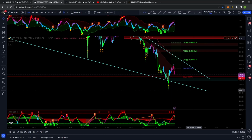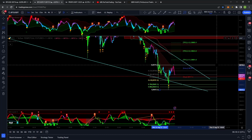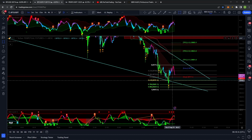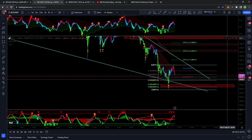Let's see if that was actually a structure break. Let's see where we'll pull back to. I'm actually going to remove my order from this line here, just to even tighten up my risk a little bit more.